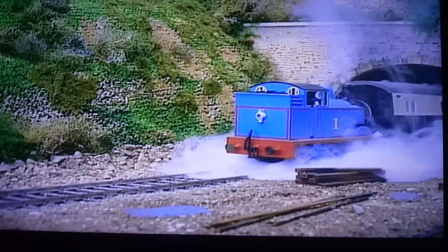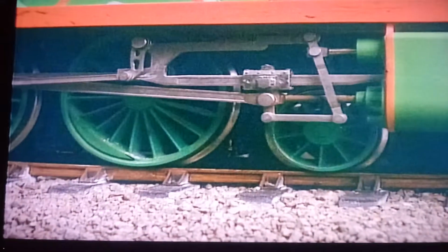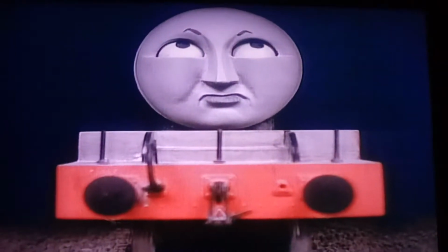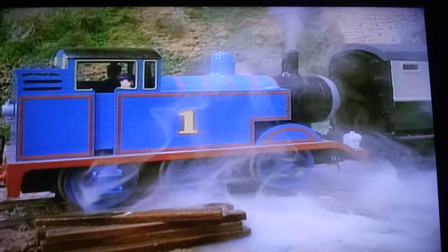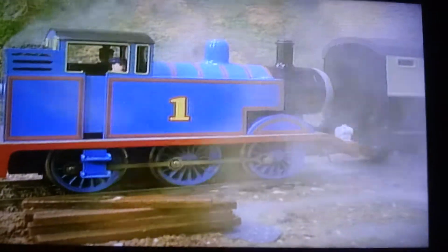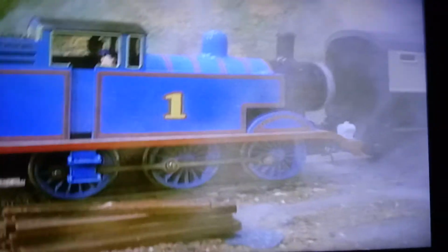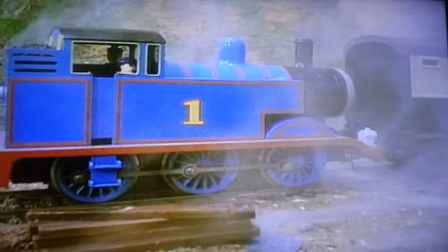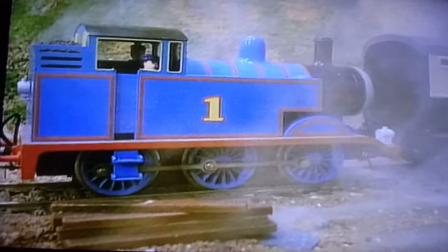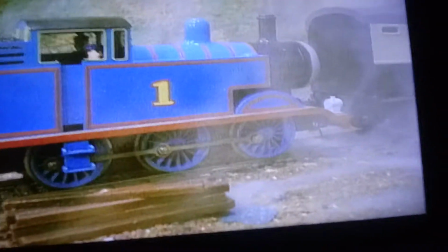Thomas pushed and puffed, pushed as hard as ever he could. But still Henry stayed in the tunnel. Okay, I can see how this plan was going to work in some kind of way. Thomas may have been small, but he could have been powerful enough to push the entire train out of the tunnel. But I think Henry had his brakes on, so that means there's no way Henry's coming out of the tunnel.